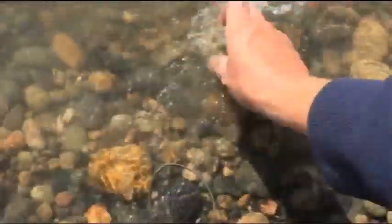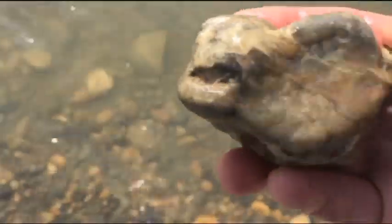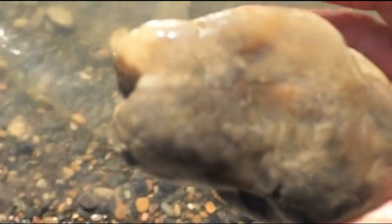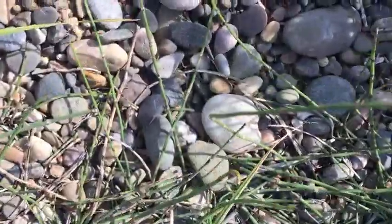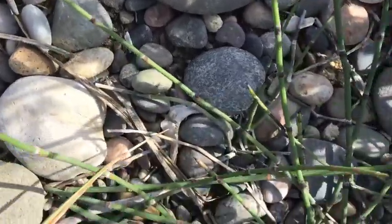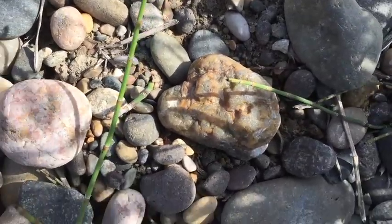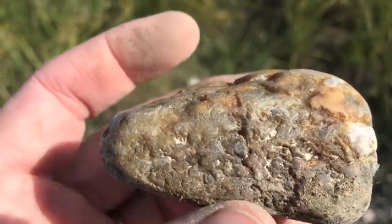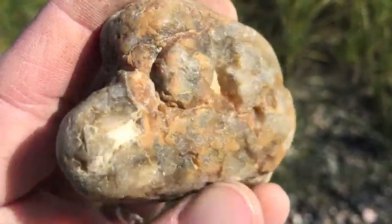Here's another one I want to check. Take this one over to the water. Well, it's pretty. Has lots of colors in it, but it's not a moss agate that we're looking for. Goodbye. This is not your standard moss agate. However, it is an agate. It's got some red stuff in it rather than the black stuff, so we'll see what it looks like.